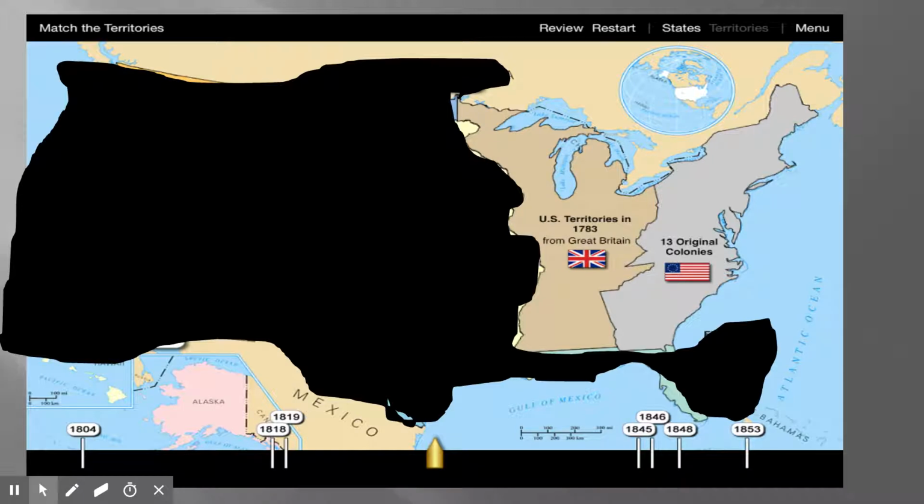The next area that we have is U.S. territories in 1783. So again, you'll color this area and you'll label it U.S. territories in 1783, and you'll want to label that we got it from Great Britain. For those of you who remember things from the American Revolution, you would recall that we gained this territory at the end of the war and that it was quote unquote given to us. Again, I'll let Mrs. Hackle hit pause while you finish coloring and labeling.